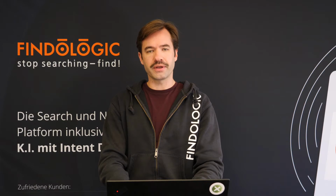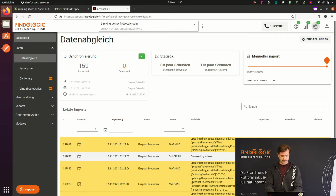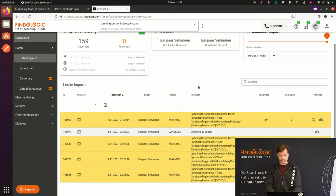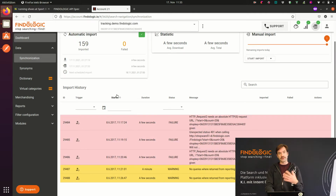So one of the first things we've built there is to improve the handling of the import list. So in the Findologic account, you can find a list of the most recent automatic or manual imports. And this list, it can get very long. It goes back about a month. So this list of import jobs can get very long. And since this can be a very large list, it can now be sorted by the different columns.